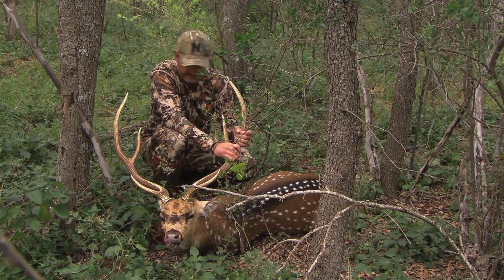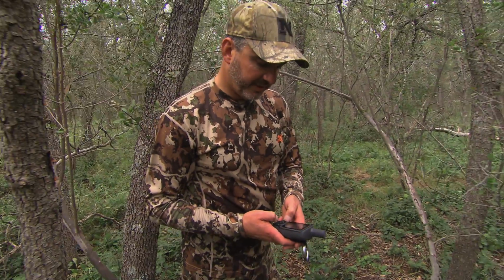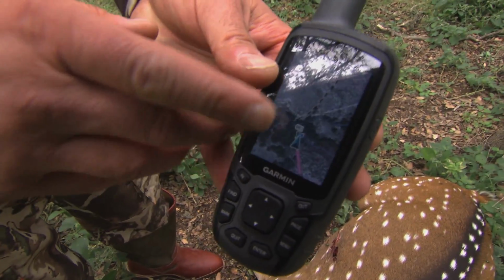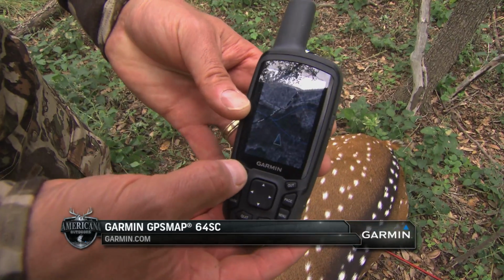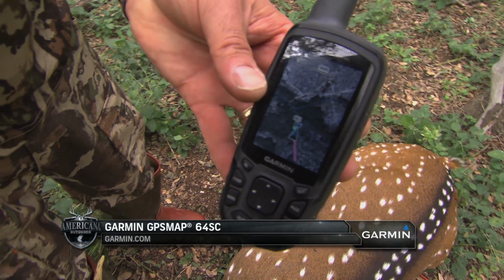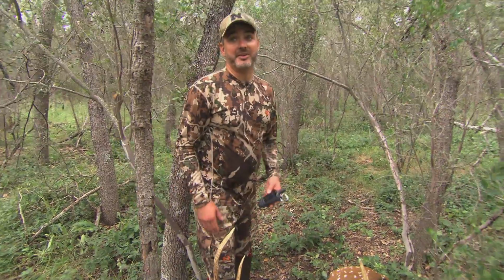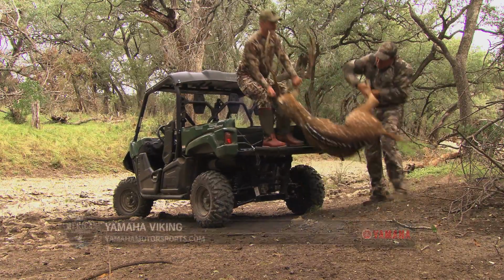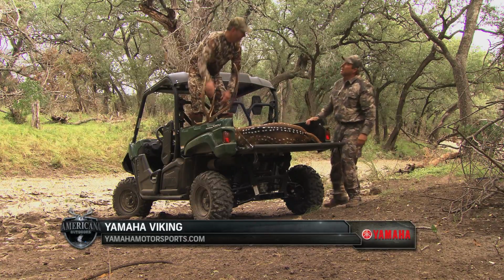Gorgeous, gorgeous animal. So on the GPS, we are, as the crow flies, about 100 yards. You can see the creeks. This has bird's eye satellite imagery loaded into it, so you can see creeks and natural funnels for deer, and where deer might go if they're wounded. They typically head to the thickest stuff that there is, and it's pretty thick stuff. But Garmin helped. Now it's just getting him out of here. There he is. Nothing to it, my friend.